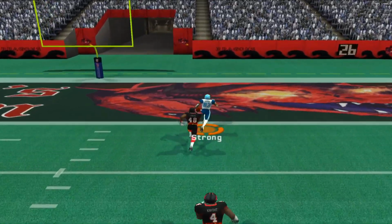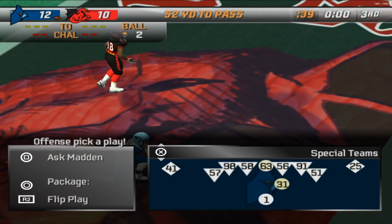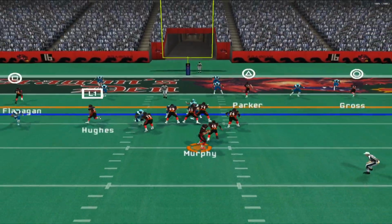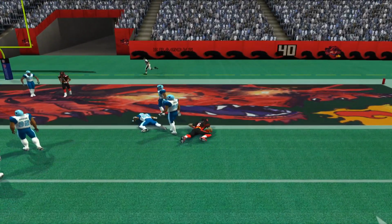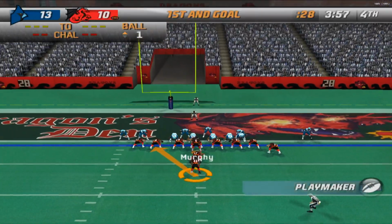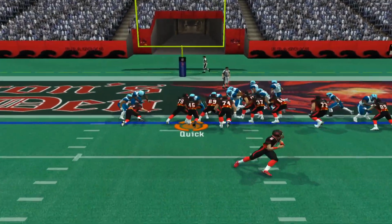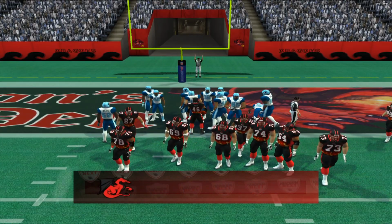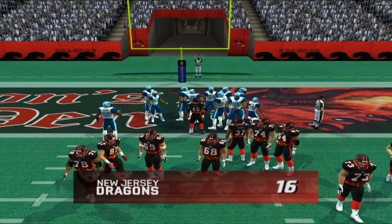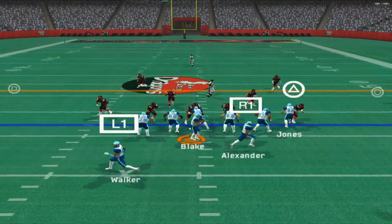Throws it right to Vantress Strong, and it's a touchdown. The Jays get back into the game. They actually take the lead there, 13-10, but Rashard Murphy is not going to let that happen. Dives for the first down, and now it's 1st and goal. And with that 1st and goal play, Phil Quick booms, gets his way into the end zone for a touchdown, has to get through the blockers, and the Dragons take the lead back.